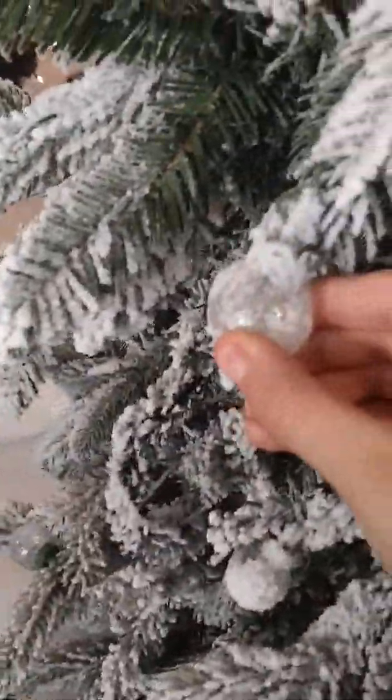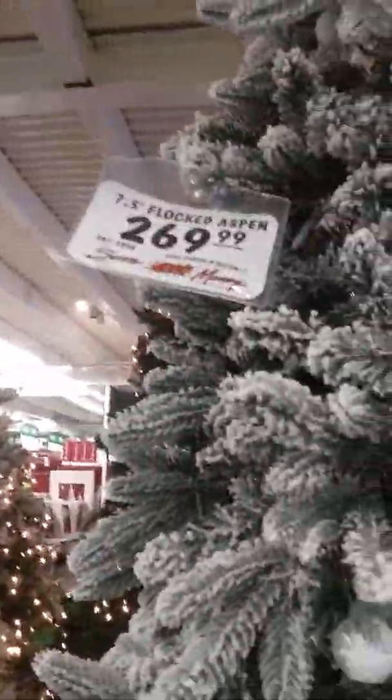So yeah, and this one looks like it has real snow on it. But I don't like these. If you want to put lights on it, it'll look ugly. No, I really like this one, but it's $269. It's kind of big. It's wide, right? I don't like this one. This one looks really small. Like this too one? Skinny.